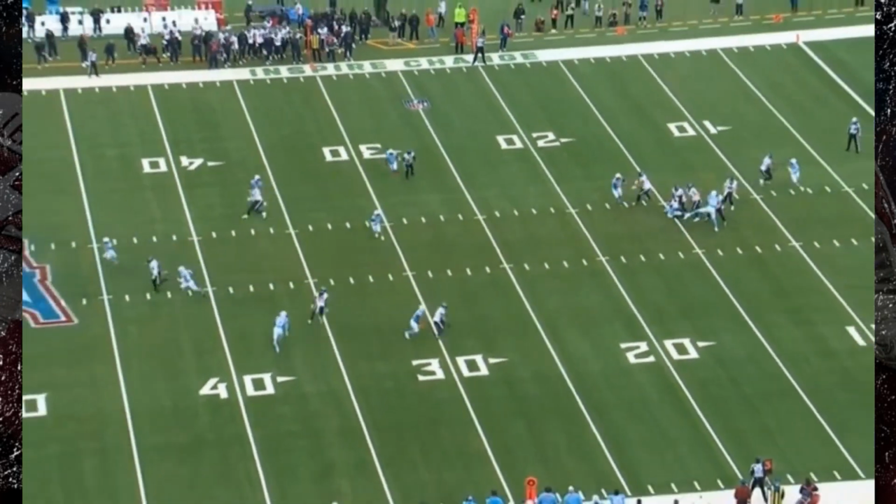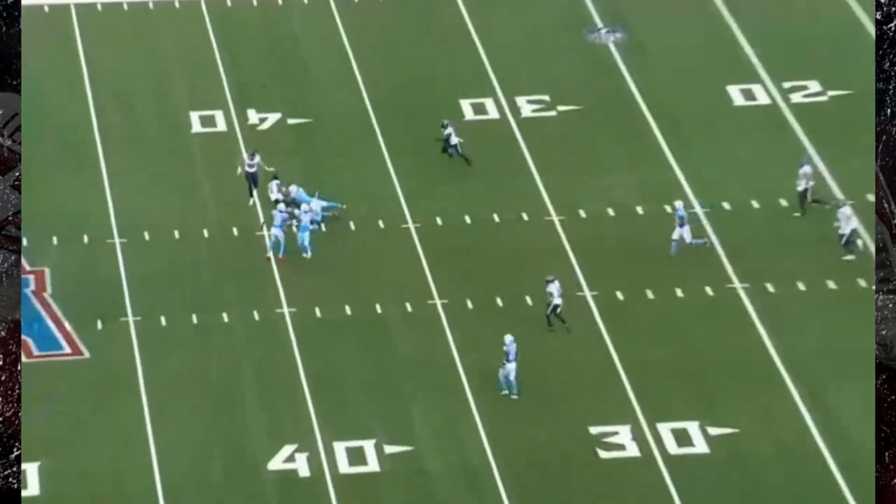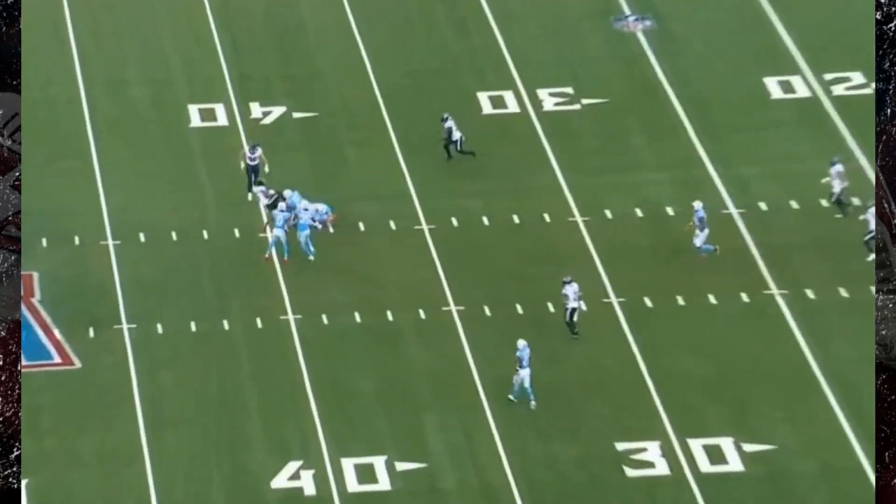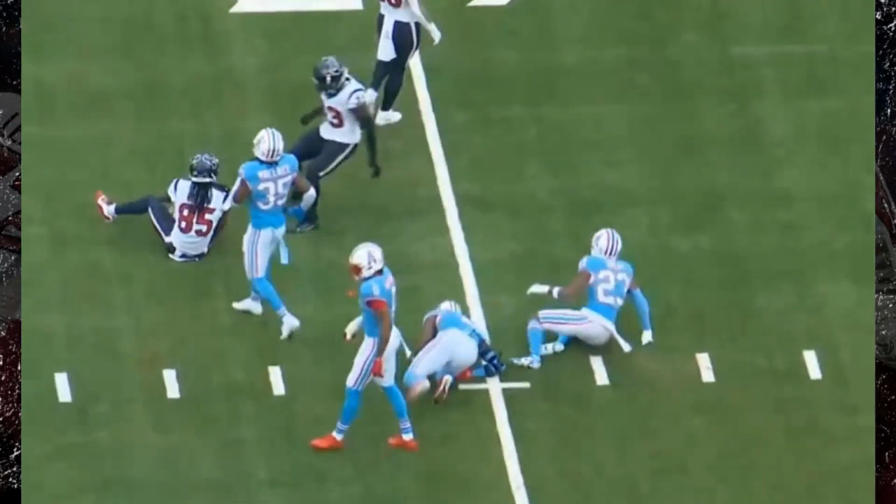But good patience from Noah, not necessarily running at full speed, just getting some depth and then breaking it slightly in. And the quarterback hit the spot, hit the landmark.